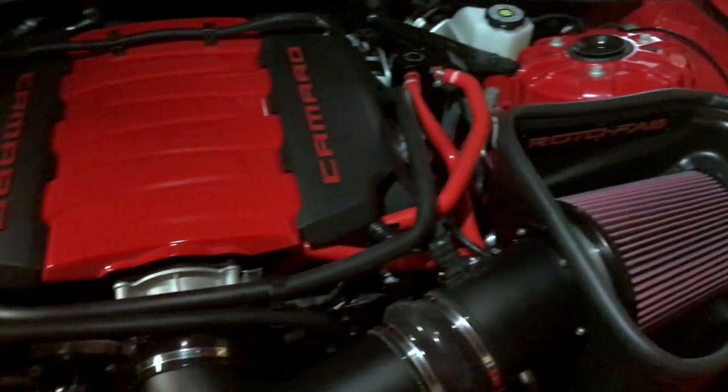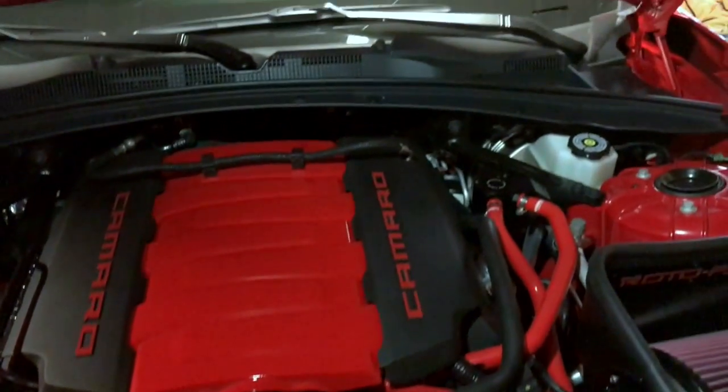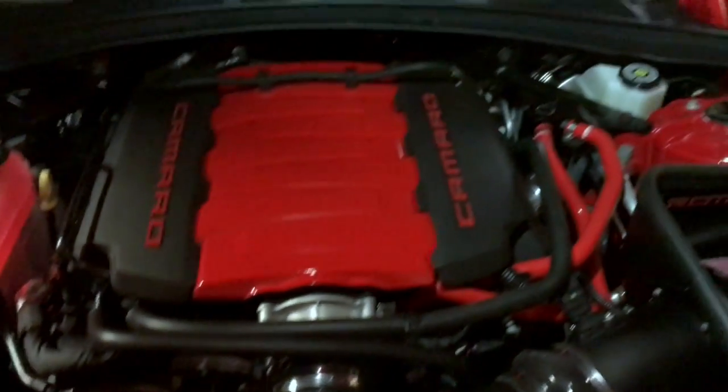I think black would have been a mistake. That looks really freaking clean. And when I get the red radiator hoses and so forth, it's going to look real good.